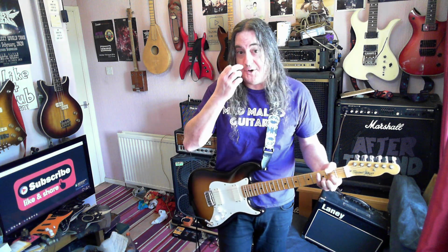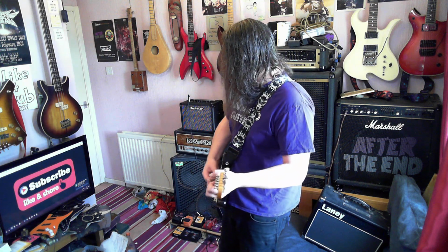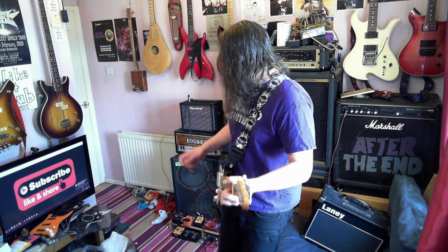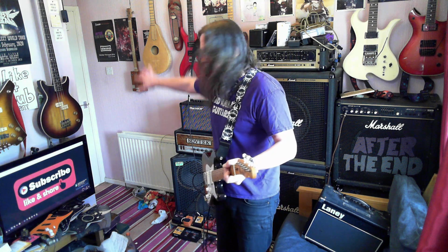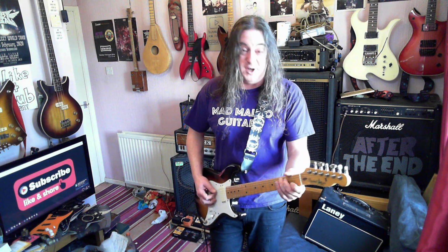Even with the effects on, and this is what the wee Fly does as well, it sounds like it's much bigger. I'm looking over there, and it sounds like it's coming from something the size of this big Marshall rather than that wee tiny thing, which is fantastic. I mean, kids really have it amazing now.